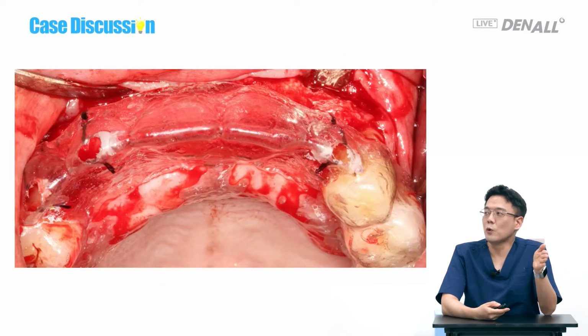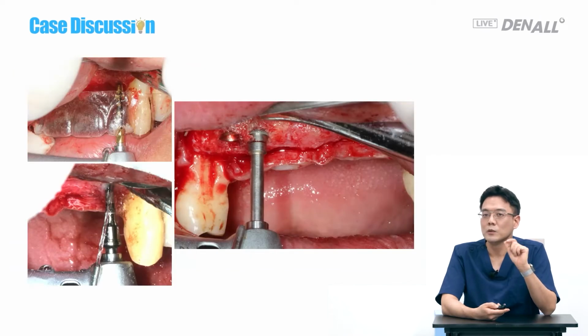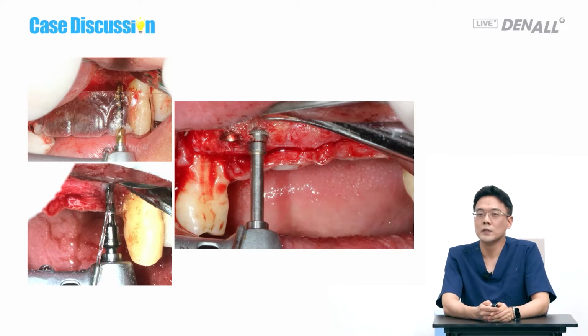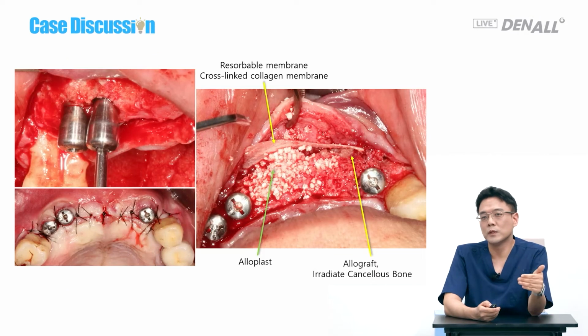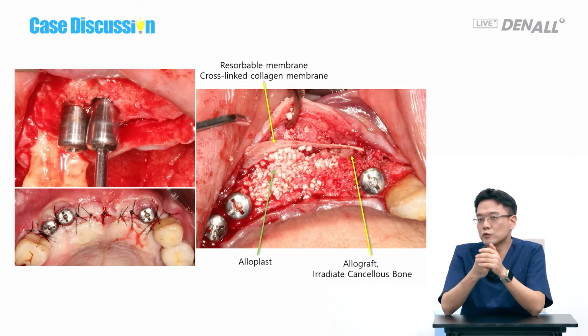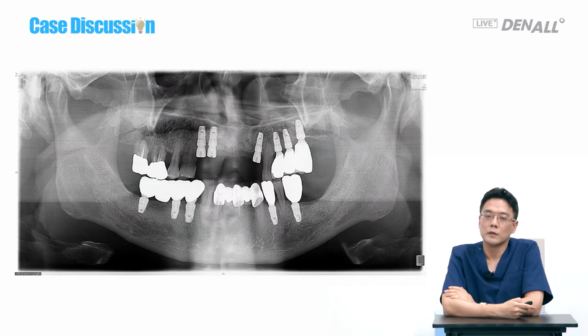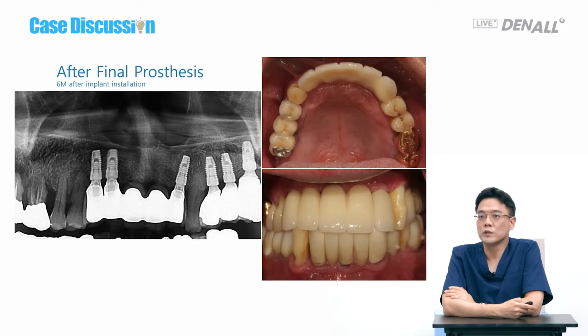If you look at the surgical stent made for the final prosthesis, still the bone is very deficient. So it would be hard to fill the gap that much. Implants are placed because there is available bone for the placement. So it is labially placed at 3 to 2 locations, and the bone graft is done again additionally to augment horizontally more. So implants are placed, and the final prosthesis is delivered.